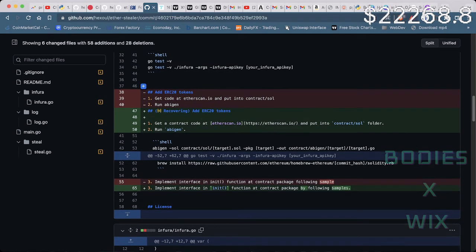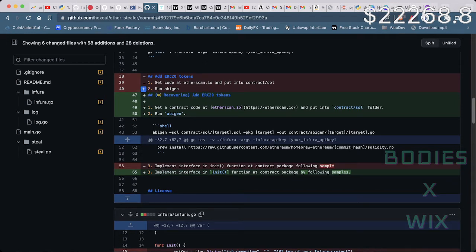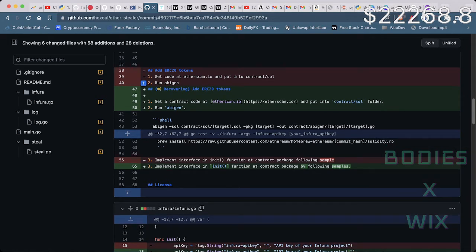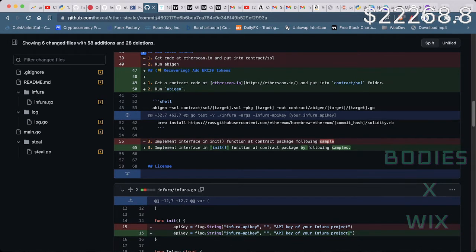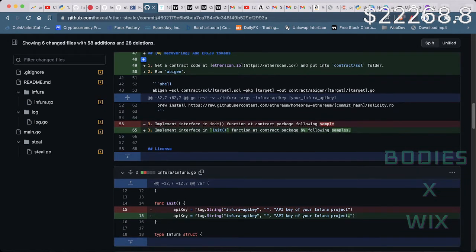Let me see. Get code at Etherscan and put into contract. So basically, he's saying find their contract, their crypto contract, and then I'm guessing the ABI is some kind of program that Python runs, and then recovering add ERC20 tokens. So he's specifically going toward ERC20 tokens.